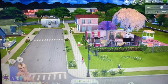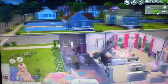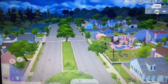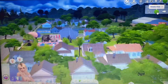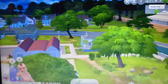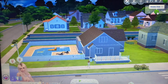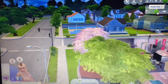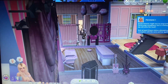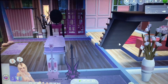All right, so I did actually refurbish the library in Willow Creek and kind of turned it into a nightclub for Barbie. Looks like we've got some fairies flying around here. That's from the Fairies versus Witches mod. Definitely recommend that mod. Yeah, Barbie won't be pregnant. She used a condom.